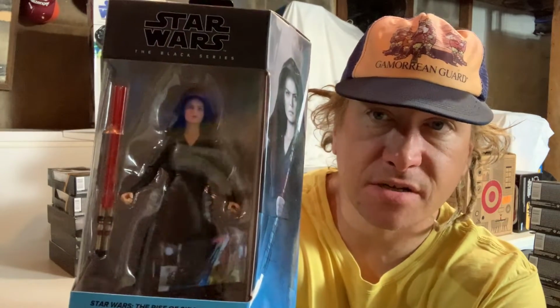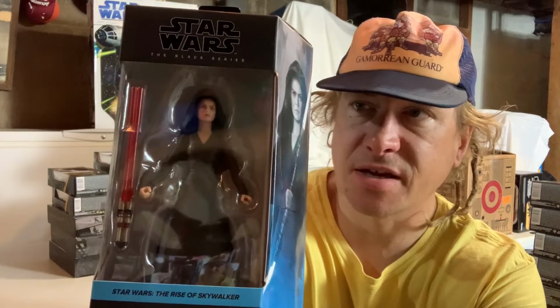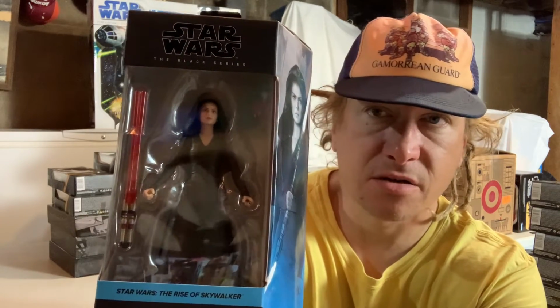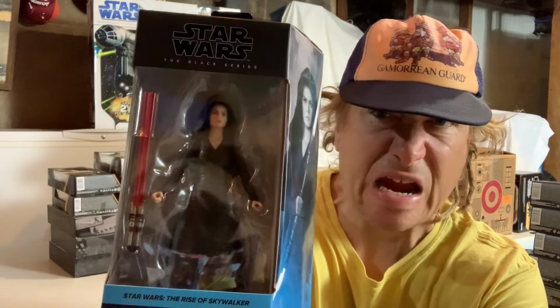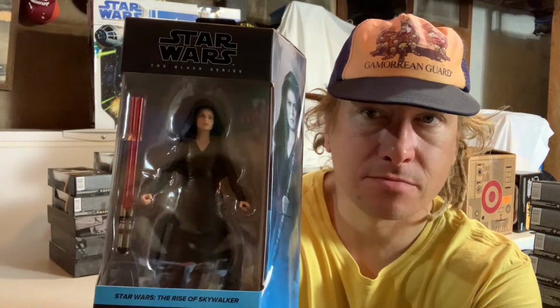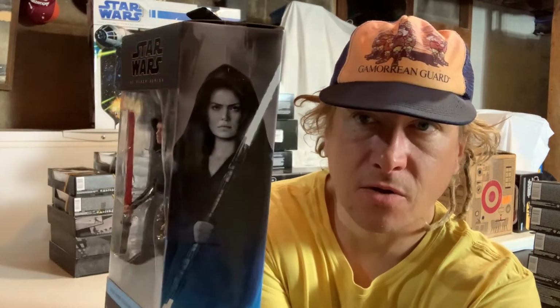Rise of Skywalker, Rey, the Dark Side Vision. I was hoping for a little bit more with this Vision. I guess we didn't know it was going to be a Vision. I thought it was kind of freaky. Her teeth are a little sharp. But we only see it for like five, six seconds. The artwork's pretty cool, and the fact that her double lightsaber is on a hinge, I thought that was neat.